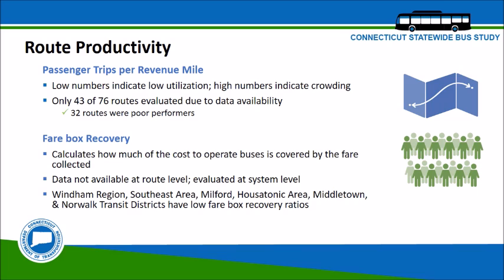For those routes and the routes that could not be evaluated, transit agencies should review the routes for specific causes of low productivity. We also looked at fare box recovery. Fare box recovery is a metric that measures how much fare revenue covers the cost of providing service. This was calculated at the transit agency level because insufficient data was available at the route level. 12 of the 19 transit operators were evaluated for this criteria. It is recommended that transit operators evaluate their low utilization routes. Making routes more productive, that is, carrying more passengers per trip, can improve fare box revenue.